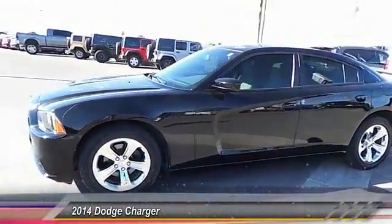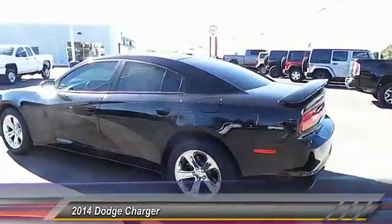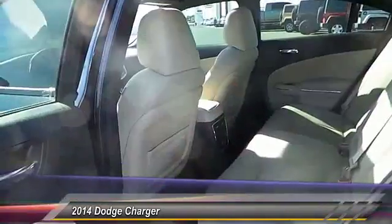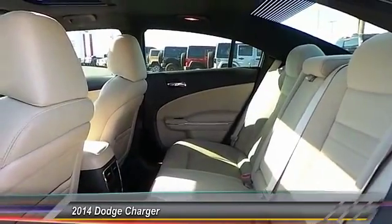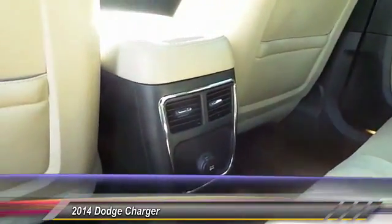2014 Dodge Charger. Inject some versatility, comfort, and sophistication into your muscle. The Charger is a powerful sedan that excites at every turn. Peace of mind comes standard with Charger's 5-star government front and side impact crash test rating.